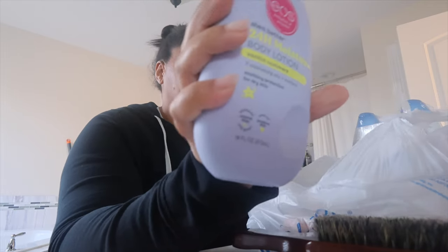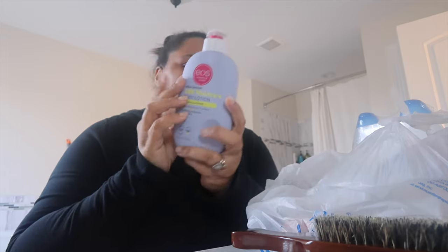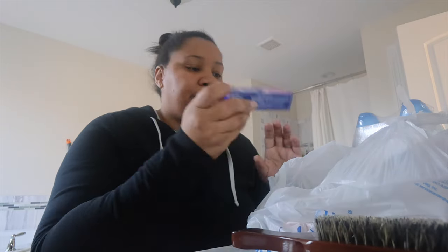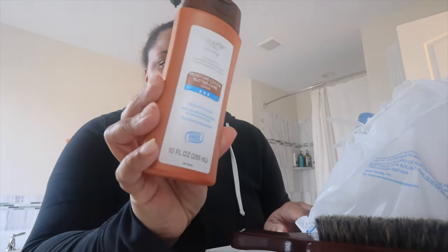Got some new deodorant. Was running out anyway. Also got some lotion, which I'm just gonna leave sealed until I get there. Got a travel toothpaste. I literally just bought new toothpaste at Costco, so yeah. And then this is unrelated, but I bought this for my husband to try.